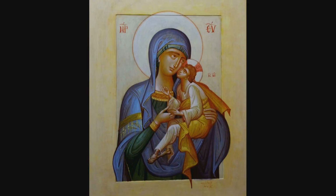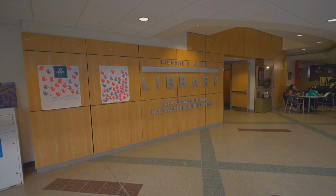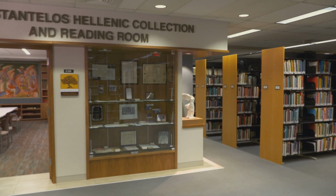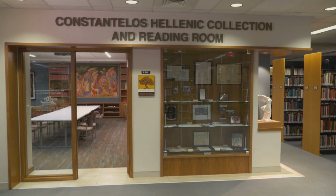George paints icons, but he also makes art about Greek myths and other more psychological themes. It made him the perfect choice when Stockton University decided to commission a mural for their Hellenic reading room. It's dedicated to a founding member of the Stockton faculty. This is the Demetrios J. Constantelos Hellenic collection and reading room.